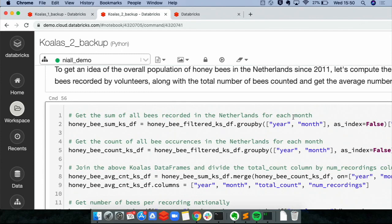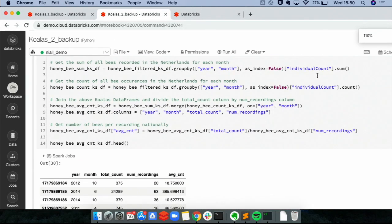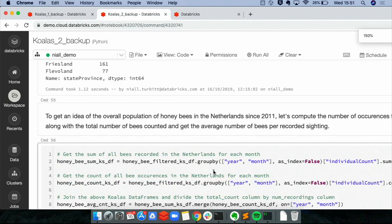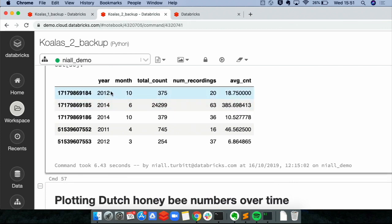So what we can first do, again, we're doing the same group by, we're grouping by year and month. So for each year and month, what are the individual counts? Sum it up. We're going to count each occurrence. And then what we're going to do is divide that total count by the number of recordings. What that then gives us is, for each year and month, the total count of honeybees, the number of recordings, but then we also have the average count.